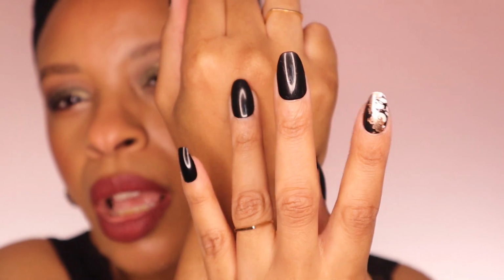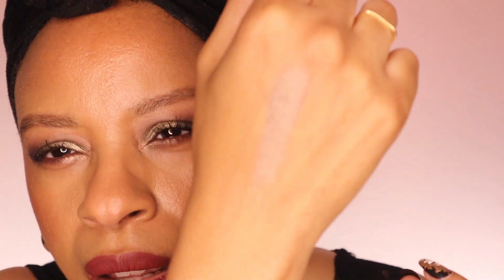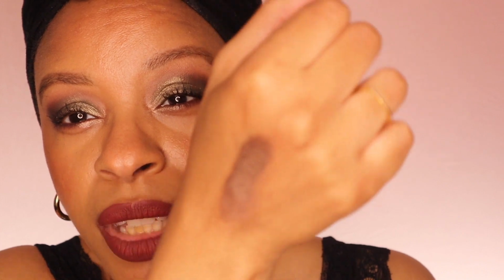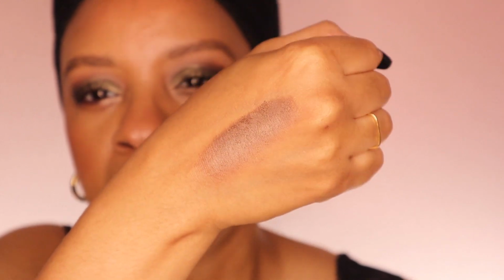But let me show you the shade that I'm talking about that is the single shadow. It's this one. Look at that. I should have done my other finger so I can swatch on the proper hand. So let's do that now. Amira, jeez. All right. Do you see that? Look how pretty that is. I have applied this just by itself so many times. There was a point where I was like, Amira, you should probably use some of the other shades in the palette. Look at that.